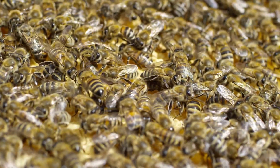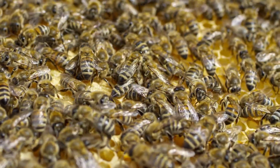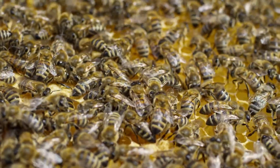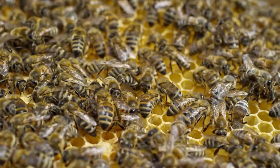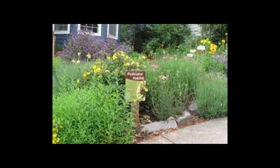Pollinators do many things for us. We need to do what we can to help pollinators. There are some easy things that we can do to help pollinators out. We can give them a place to live. You can make a home for birds, bats, or bees and put them in your yard or trees around your house. We can give them something to eat.